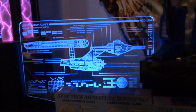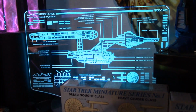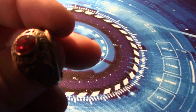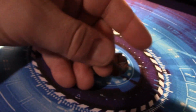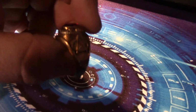I love the schematic of the Enterprise there. It comes with an Enterprise D schematic as well, but that's still in the box. So down here we've got my Starfleet Academy ring. It's got the UFP there. It says Starfleet Academy. On the other side it's got the Delta.